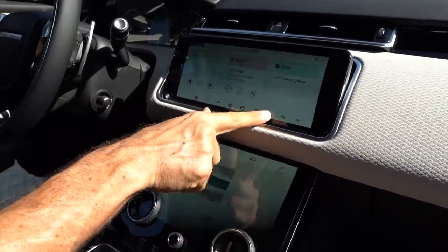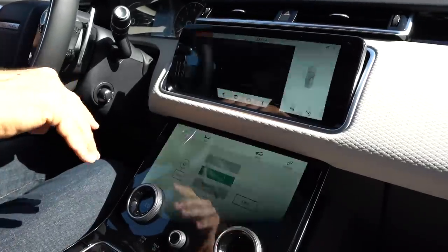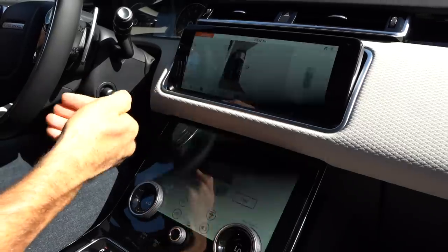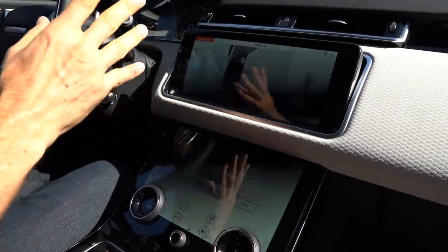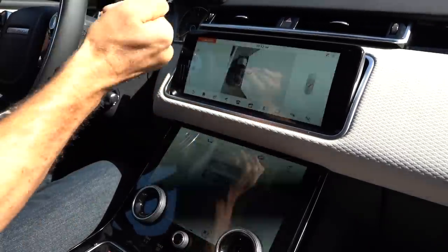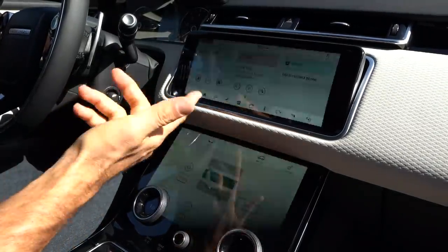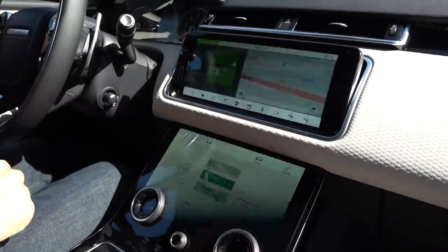glare from the sun. Now, one thing that's really awesome about this Velar is you are gonna get multiple camera views. Now, since we have the doors open, it takes some of that view away, but you have the 360 view. We could go out front, out back, and everything else. Real easy to use. And then, of course, you go right back to home, and there's our navigation.